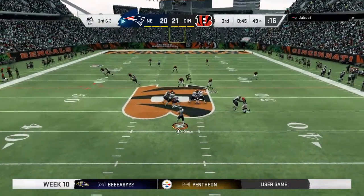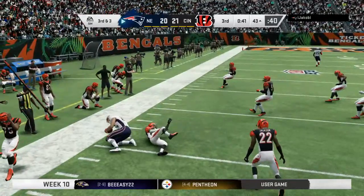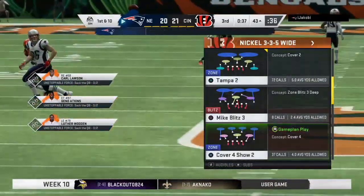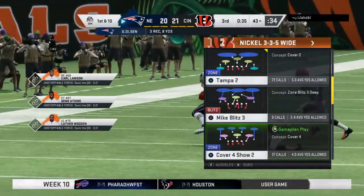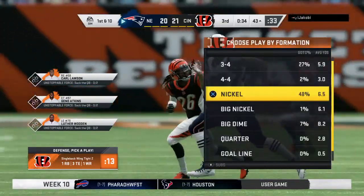Operating from the gun, Reese. And caught left side, Olsen. A great effort there to shed the contact and it helps him pick up the first. Subsequent gains of 3, 4, and now 5 yards. Good enough for the first down.